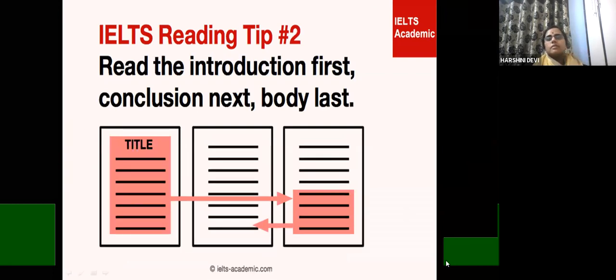Now, this is not actually present here. Just take the tips that I'm telling you. See, the first thing you have to do when you interact with your reading paper is: don't read the reading part or the essay. You read the question and underline the keyword. So what is this keyword? Where did it come from?